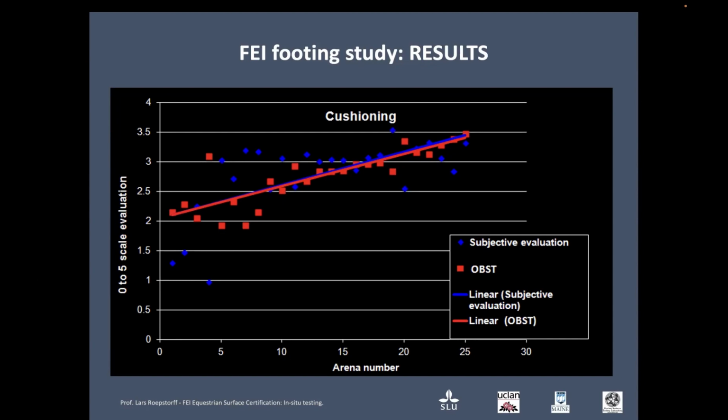These horses go from one show to another within a week. So of course, that's not very difficult to understand from a biological point of view. You need to have some consistency between the surfaces, not to put the horses in too much danger of orthopedic injuries.